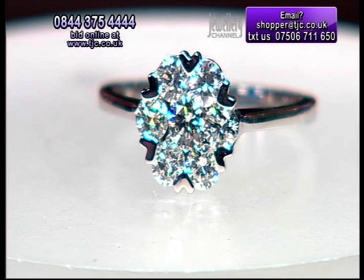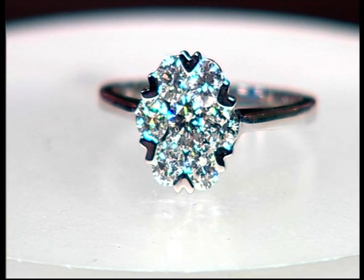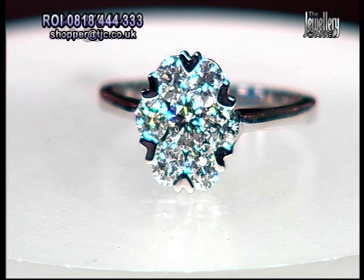Okay, Ileana. Now, who was looking for the cluster? Who was it that was looking for the cluster? It was, oh, now, it wasn't Joan, was it? Joan was looking for the channel set diamonds. Let's take a look at the one, though, that we think is most cluster-like from this diamond clearance, and it's from our Ileana range, one of our showstoppers. Excuse me, our final showstopper, in fact.